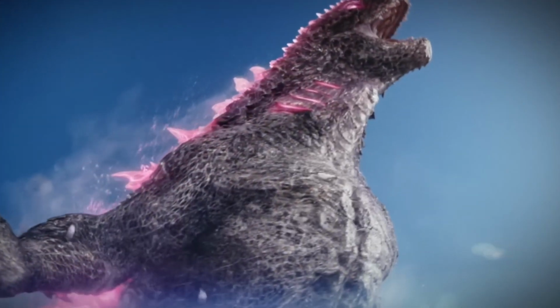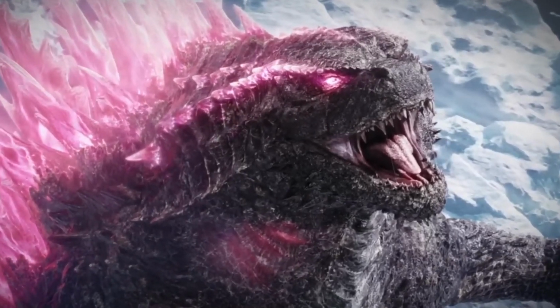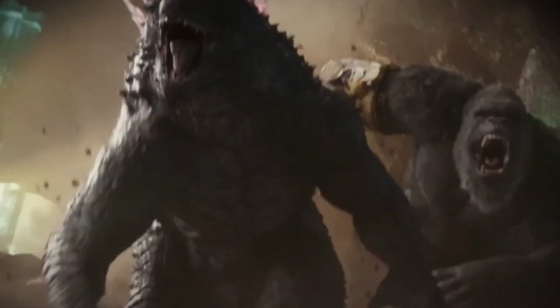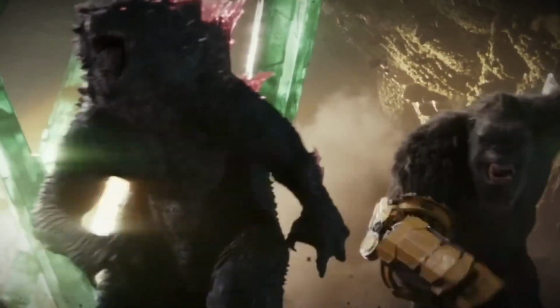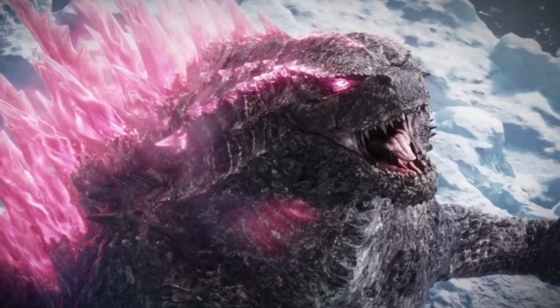The first trailer of Godzilla x Kong revealed that since the events of Godzilla vs. Kong, Godzilla has undergone some sort of evolution that has changed the color of his internal atomic power from blue to pink. The trailer only offers a brief glimpse of Godzilla actually using his new pink atomic breath, but it appears to be even more powerful than the previous version, which was strong enough to blast through the Earth's crust directly into the hollow Earth in a matter of minutes. It seems likely that there will be further elaboration on exactly what makes Godzilla's new pink atomic breath so potent.